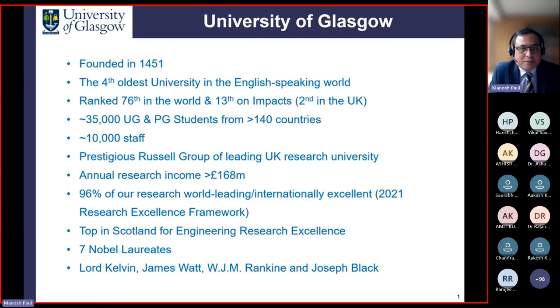I don't know how much you actually know about the University of Glasgow, so I thought I'd put a few bullet points to introduce my university. Glasgow University is a very old university. As you can see here, it was established in 1451. Interestingly, it was the 4th oldest university in the whole English-speaking world. In terms of rank and reputation, we are ranked 76th in the world, so we are one of the 100 best universities in the world. In terms of impact, we are really doing great: 13th in the world and 2nd in the UK.